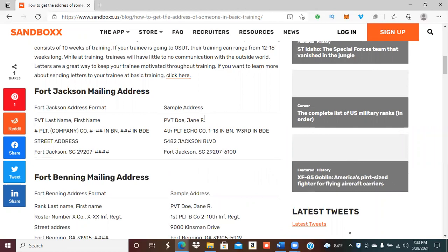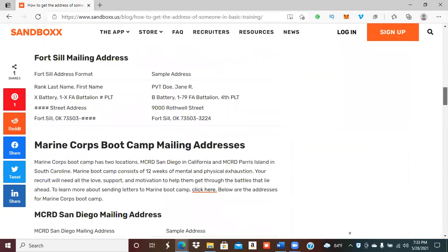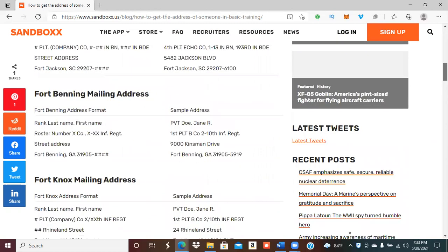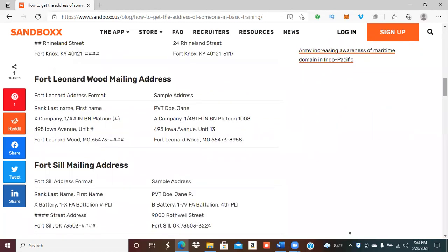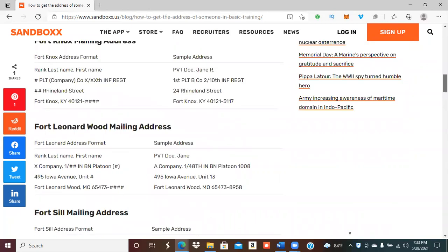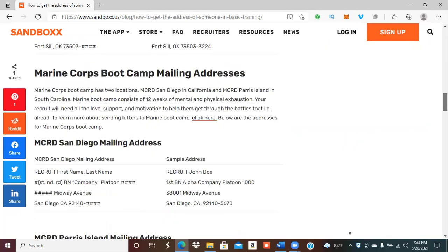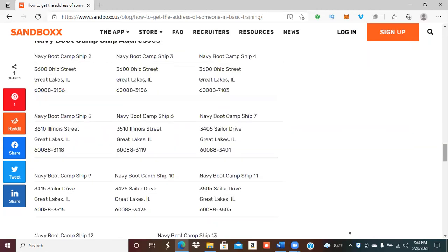Private Dojane, Fort Platoon, such and such. Fort Benning, Fort Knox, Fort Lindenwood, Fort Sill. Those are the military bases. That's all you got: Fort Jackson, Fort Benning, Fort Knox, Fort Lindenwood, Fort Sill. 1, 2, 3, 4, 5. All right. Then you go down to the Marine Corps. Then you go to the Navy. Like I said, these are for all branches.